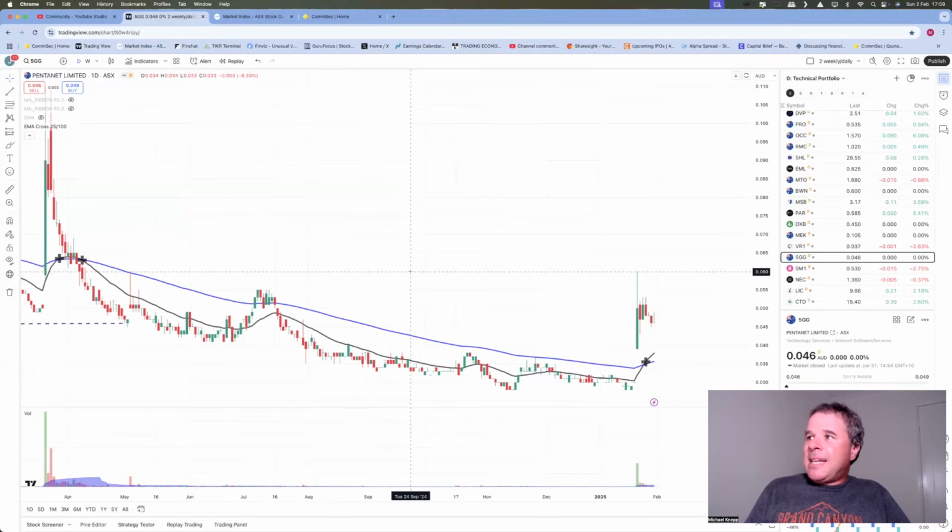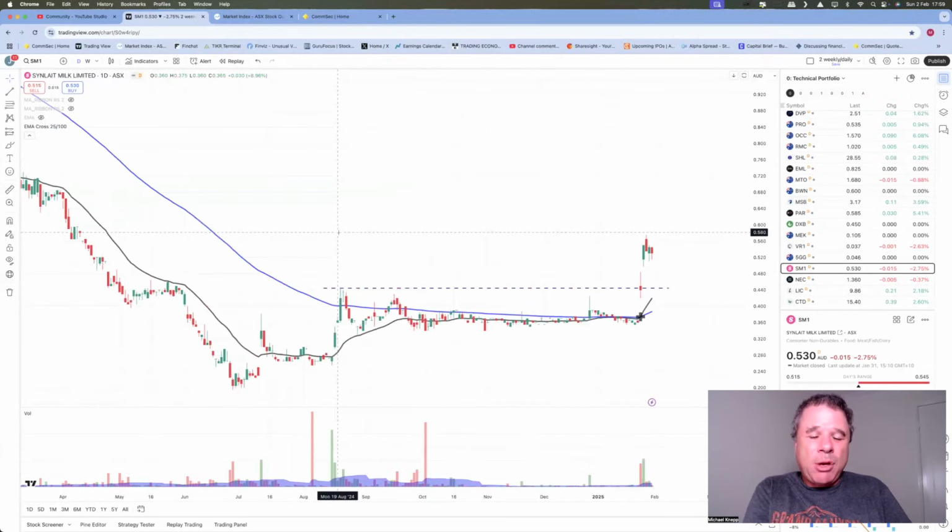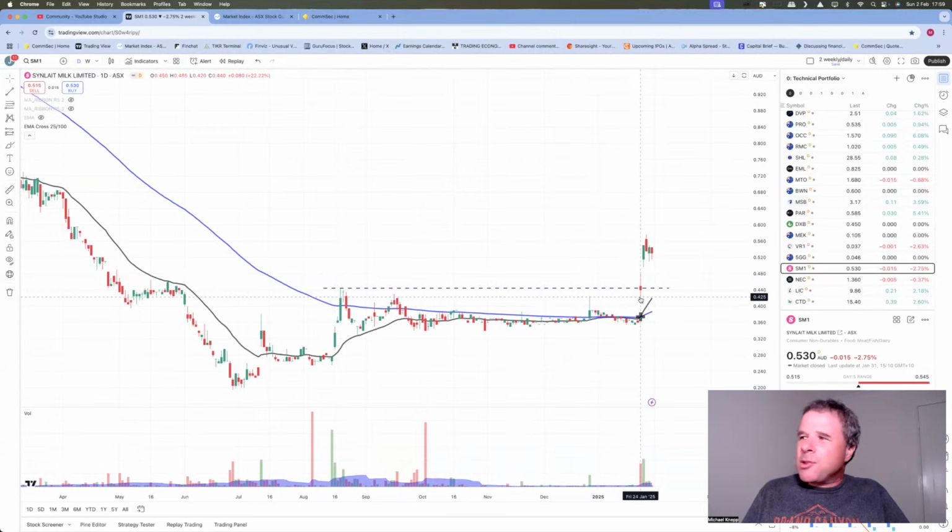Synlait Milk, I do like this one as well. Both Pentanet and Synlait Milk I bought on the day they released the positive news flow that saw the share price rally. For Synlait Milk, it was an upgrade, and a pretty significant upgrade if I remember correctly. Share price popped up a fair bit on the day. How much was it? Was it 40%? 22%? Not 40%. I think it was Pentanet. I think Pentanet was 50%. Or was that medical devices? I don't know. Anyway, share price of Synlait Milk popped up about 20% on the day they released their upgrade.